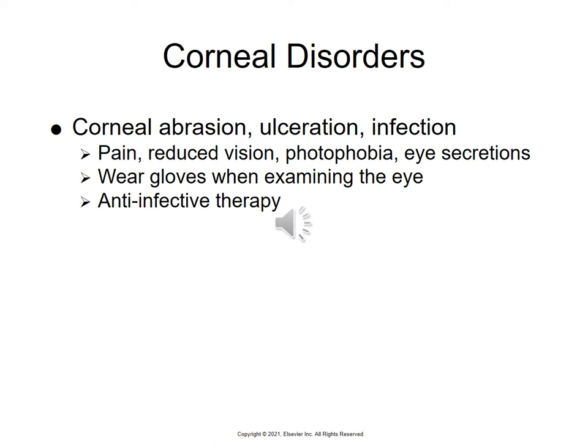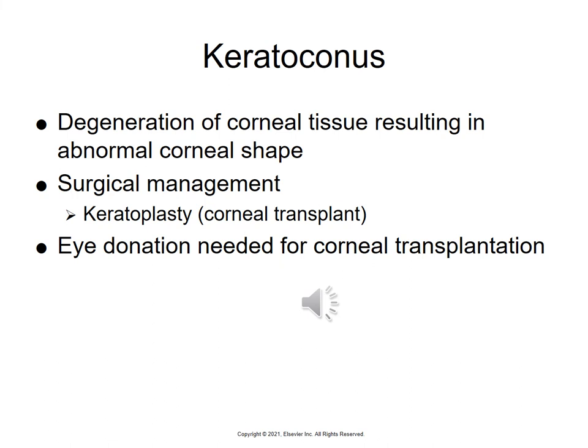Okay, keratoconus is the degeneration of corneal tissue, resulting in an abnormal shape for the cornea. We do a surgical procedure called a corneal transplant, or keratoplasty. The cornea is given via an organ donor, so it has to be a match with the patient. Eye donations are always needed for corneal transplant, so that's one of the organ donations that you will see.